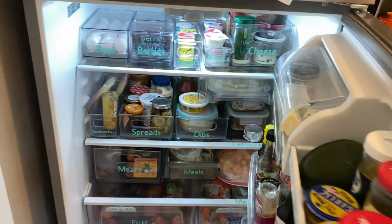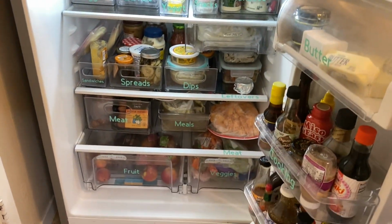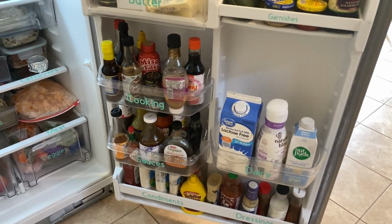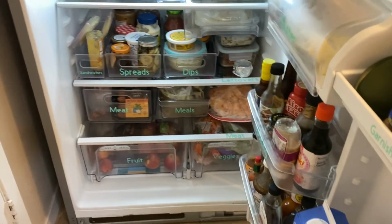Excuse me, miss. Now, can we just take a second to appreciate the organizing job that my awesome sister-in-law, Katie, helped me do this past weekend. I can find literally anything in my fridge and it's amazing.